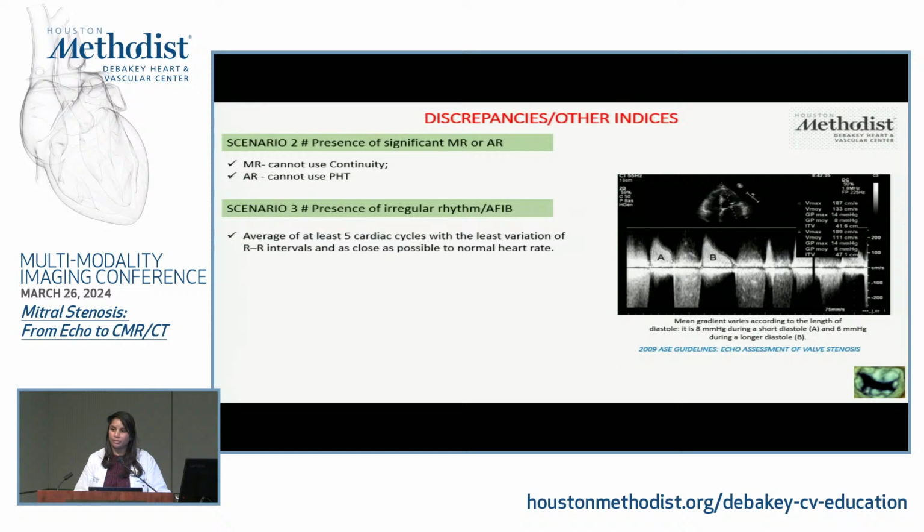Most patients with mitral stenosis have atrial fibrillation. With a big LA, the LA anatomy is very different, so they all have a tendency to go into atrial fibrillation. In cases with AFib, you want to average at least 5 cycles, or at least use representative beats. Use the RR interval, which is comparable when you're comparing it.